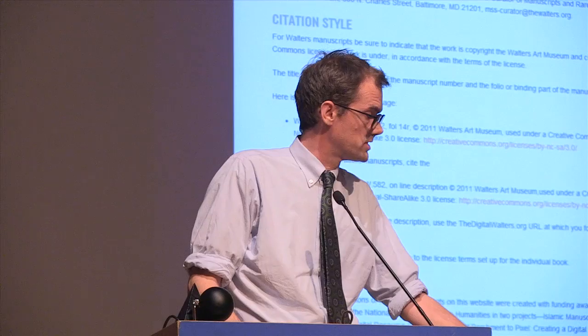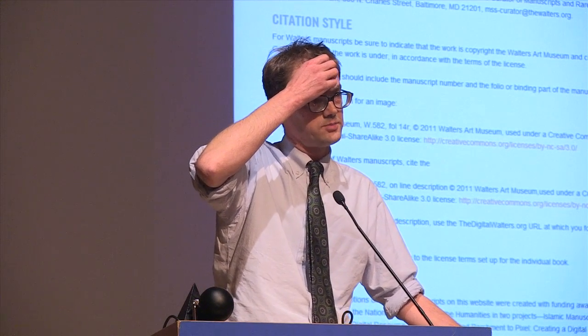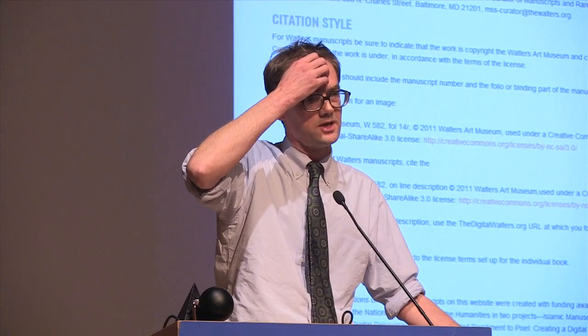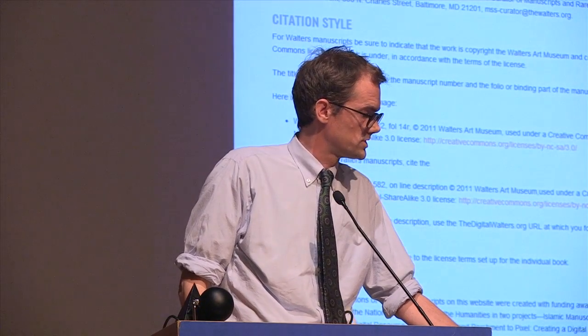So with our data set, we have a README file. And with the README file, we have various things that go through it. The most important thing is the licensing. When we did this, we published it under a Creative Commons non-commercial license. Now the Walters has bravely gone for a straightforward 3.0 license, so you can actually make money out of this data if you want, which is great.